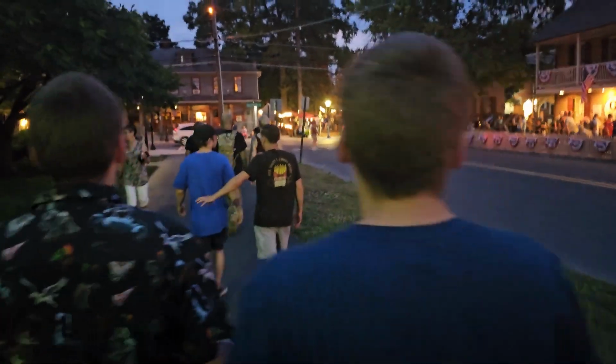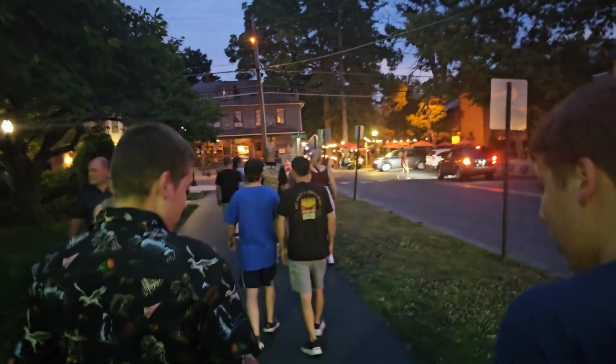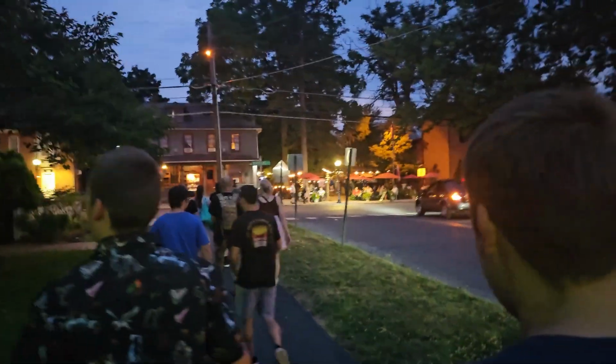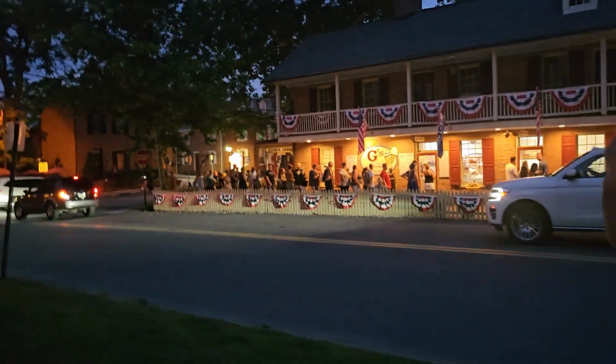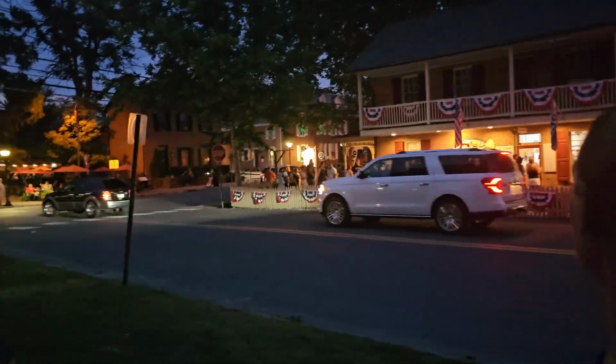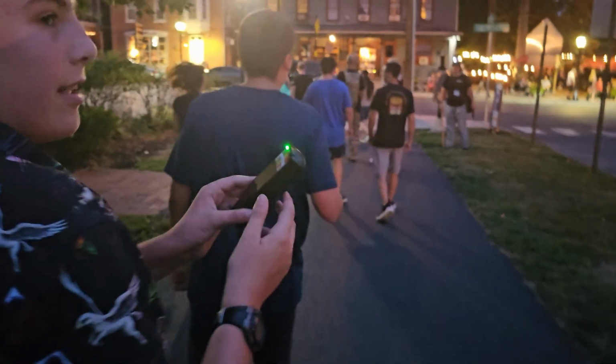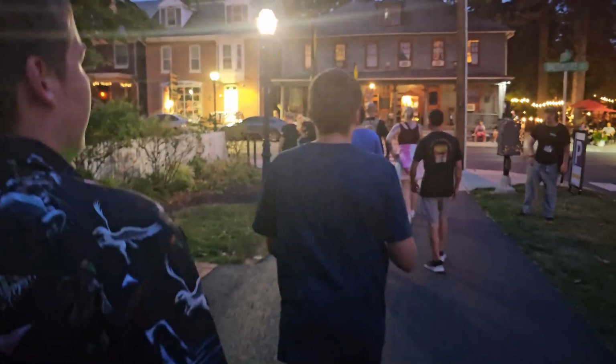We are now embarking on the Gettysburg History and Ghost Tour. We are heading down Baltimore Street, and over there you see, those are not actual people, those are ghosts getting ice cream right now at Mr. G's. And Little Bro has an EMF to let us know if we have ghost activity.